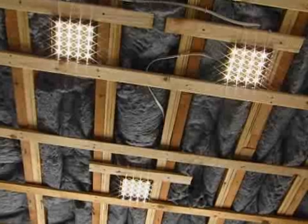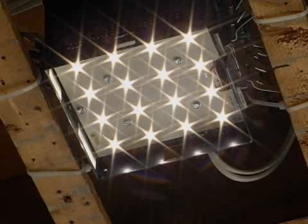This is a cool light fixture. What are we looking at here? That's an LED downlight. It's a brand new item. We had to convince the electrical supply house to order it. And these things will stay on for 20 to 30 years before you have to change a bulb.